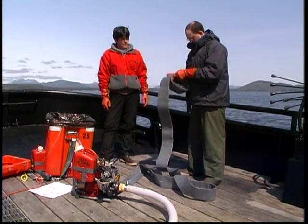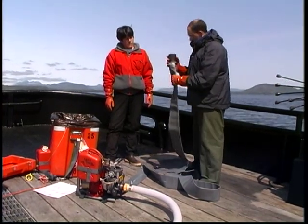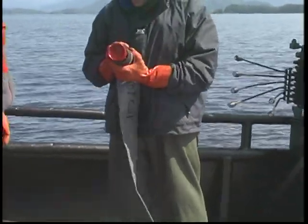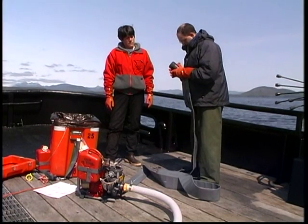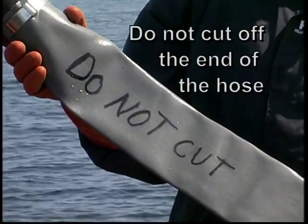The discharge hose is 20 feet long and already connected to the pump. On the far end is a check valve with a metal core covered by a rubber housing. This prevents too much back pressure from being released from the pump so it doesn't lose its prime. Do not cut off the end of the hose.